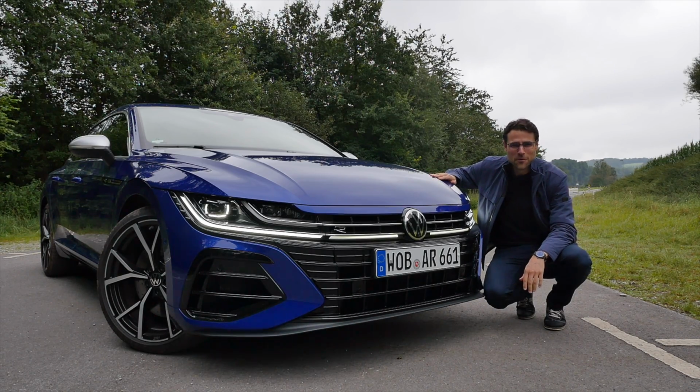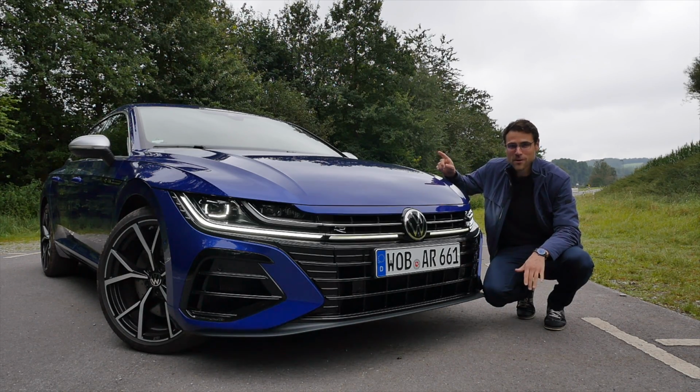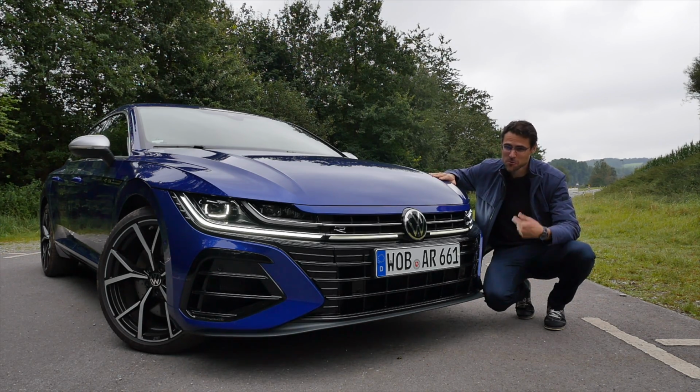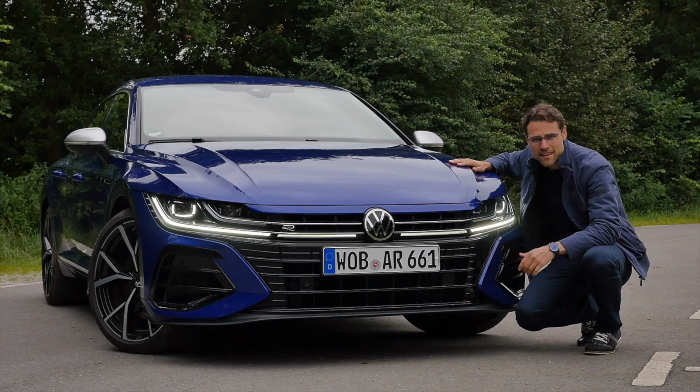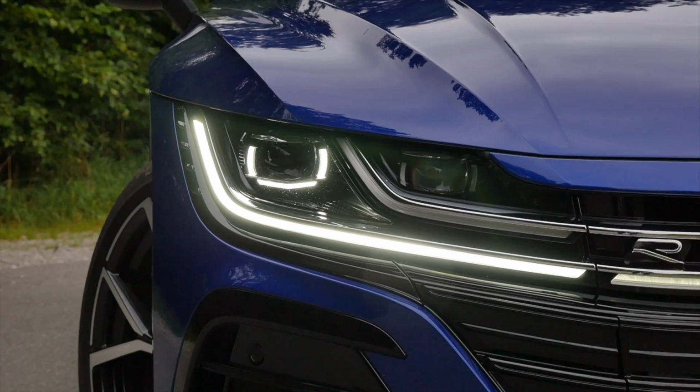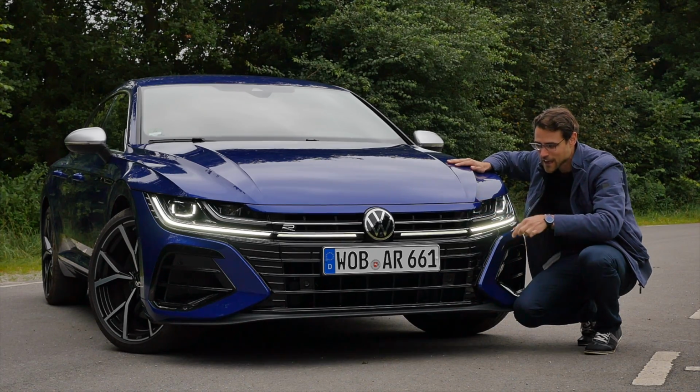This is the VW Arteon R Shooting Brake, one of the hot dream estates out there. You wanted to see this review with Thomas and Autogefuehl. Let's go! In the front we can see this long light strip, really cool, and this lengthened hood for the Arteon.